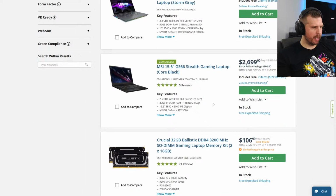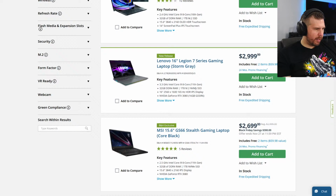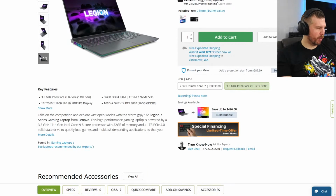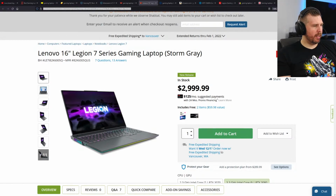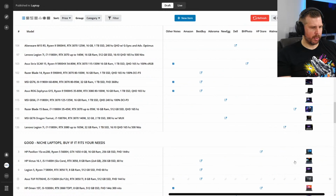I'm not seeing anything else here that is a major standout deal. We got an i9 11th gen, 32 gigs of RAM, 4K display though. It's not that great. Okay, this one maybe: $2999 for an i9 8-core, 32 gigs of RAM, 16 by 10, 3080. So this is the Legion 7i basically, but for $200 more than what Lenovo's offering it for. So again, I don't think I could call that a very great deal, but it's okay. Also, I'll just put it into the Legion 7i as an alternative link for people to consider.